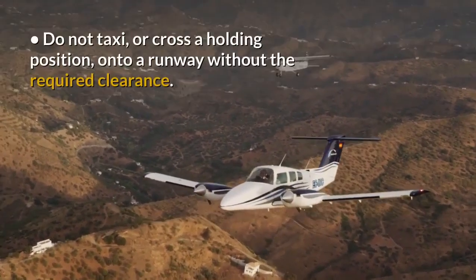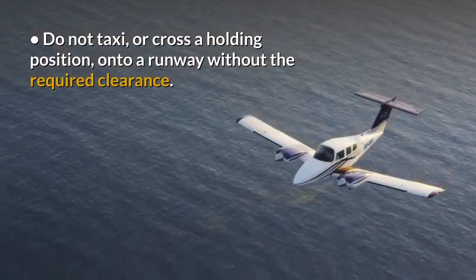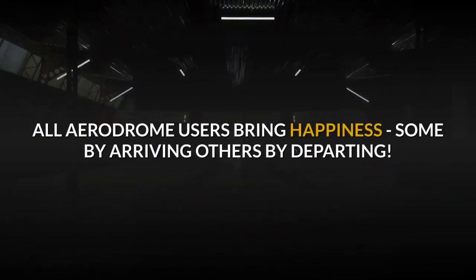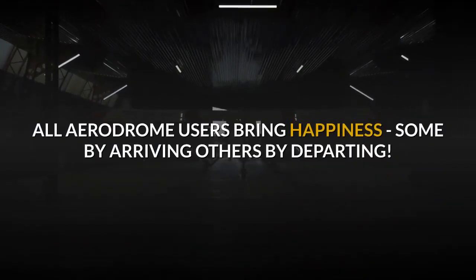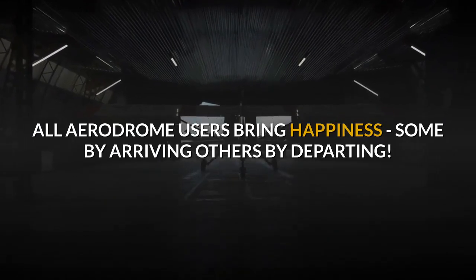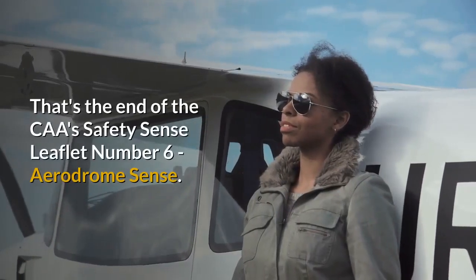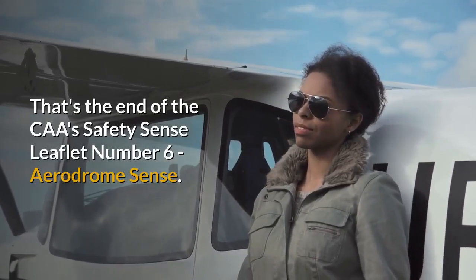Do not taxi or cross a holding position onto a runway without the required clearance. All aerodrome users bring happiness, some by arriving, others by departing. That's the end of the CAA Safety Sense Leaflet number 6, Aerodrome Sense.